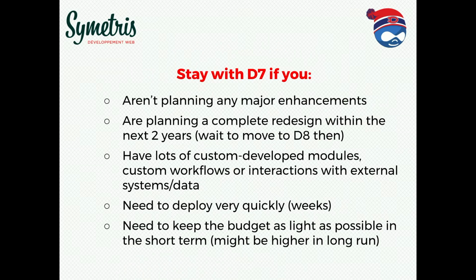And again, just as a side note, maintaining the older D7 website is going to get more and more time consuming over time. So it's going to be reducing your budget in the short term, but the longer you wait to move to Drupal 8, the more costly it's going to be to move over, and the more maintenance work it's going to take, because as we said, deployments and all that is much simpler in D8.